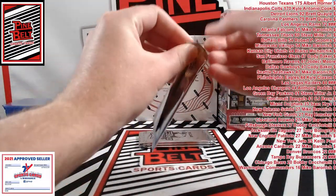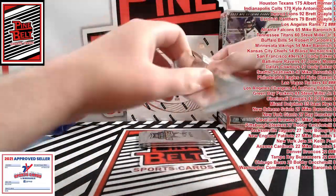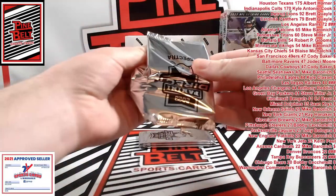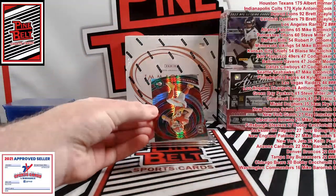Alright, pack number 2. This is the first time they ever did these packs, so I didn't know what to think when I ordered them.